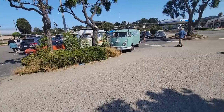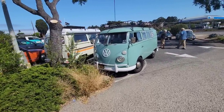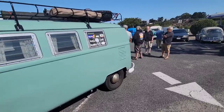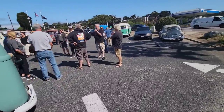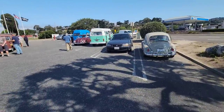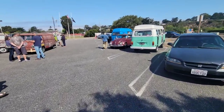And we're setting up to leave, so I'm going to ask a couple questions, find out some stuff. We're heading down Highway 1, so hopefully we get clear. This looks like there's going to be some fog along the way. Hopefully I get some good video footage for you guys, and we'll see how it goes later. Talk to you guys later.